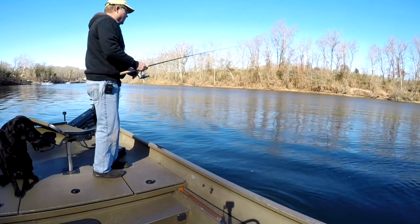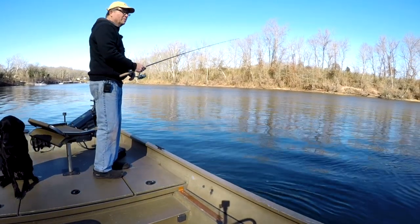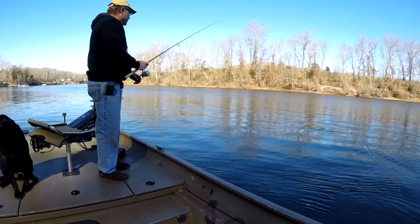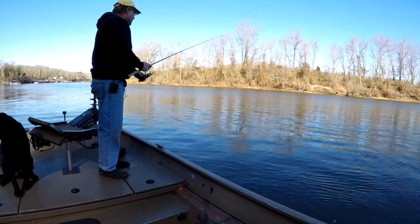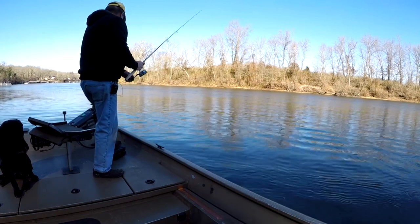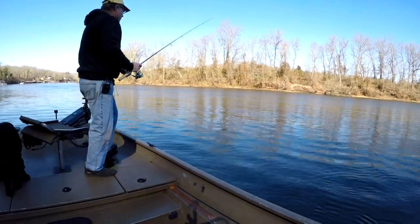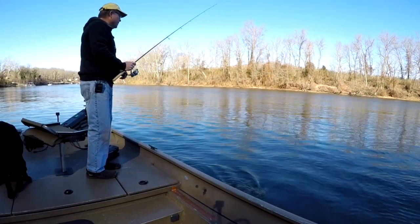Let it sink to the bottom and then just work it real slow. Just pop it. Make sure I'm not dragging the bottom. Just kind of keep moving it, but not reeling a lot. So I'm staying close to the bottom.